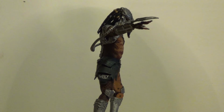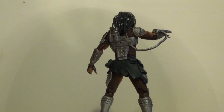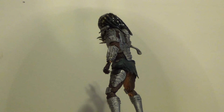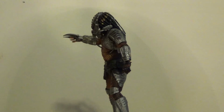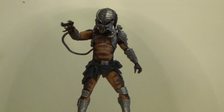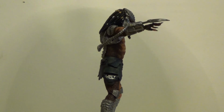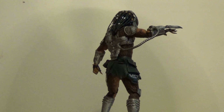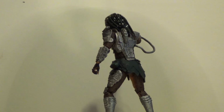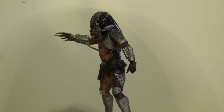At number 3 is the Cracked Tusk Predator. Yes, so this figure, again, awesome detail, awesome paint job, awesome articulation. His accessories, he's got a staff, but he doesn't really need accessories because he's a unique Predator because of his cool-looking wrist blade that looks sick. And he's got a cool shoulder cannon that is pretty unique. And his mask just is awesome.